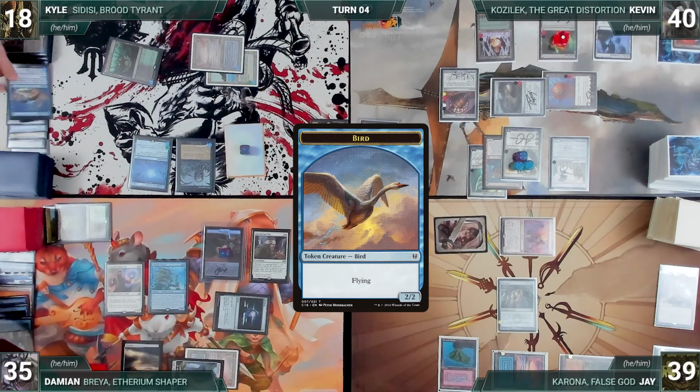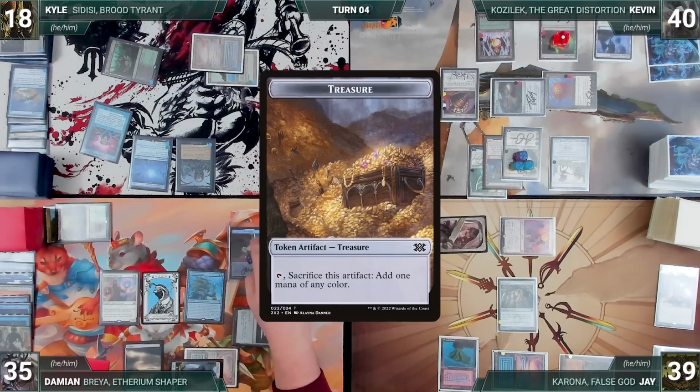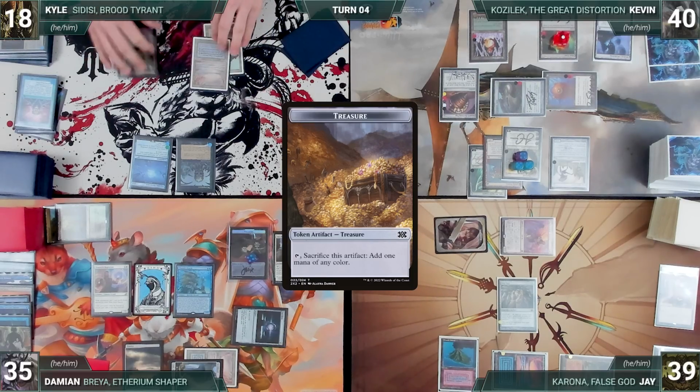At the end of Damien's turn, Kyle casts Brainstorm. He draws 3 and puts 2 back on top. Tithe triggers, and Damien creates 3 treasures. The turn moves to Kyle. Kyle skips his draw step due to Necropotence.